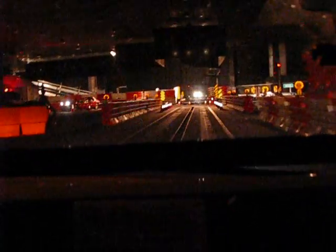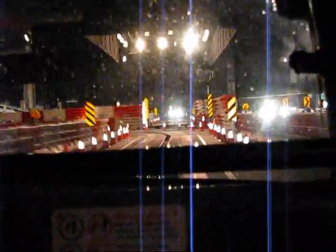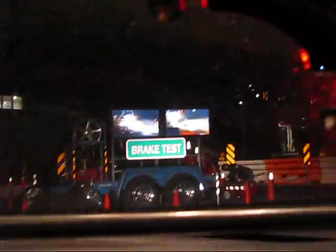Oh, guys. Okay, I'm gonna hang on for this one. With the anti-lock brakes. ABS reactivated. Oh, my God. All right, that's the way it ought to be. You see how ABS lets you keep control of the vehicle while braking?